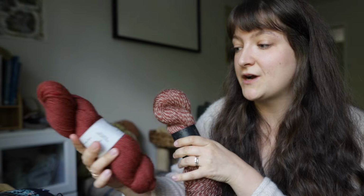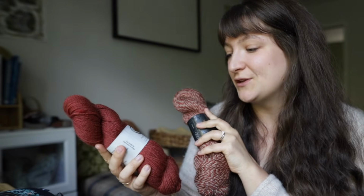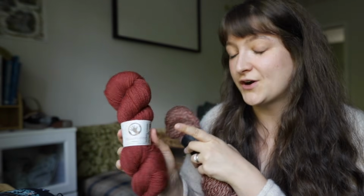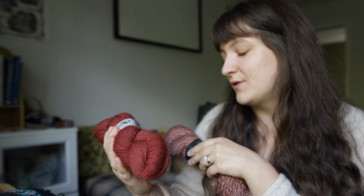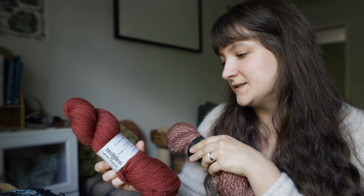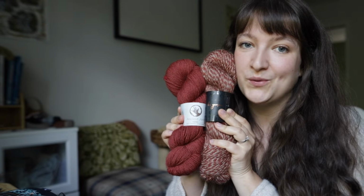and then I went to a bunch of different booths to try to find a red match to go with this, and this was the closest match I could find. So this is Ancient Art Yarns, based in Alberta, and red brick is the color, and it's also a DK, but I will hold these together.